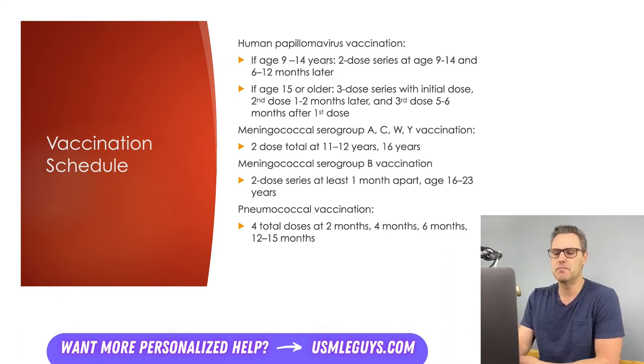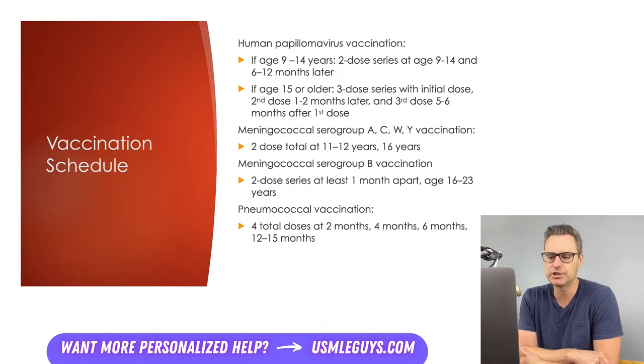Next up, the meningococcal serogroup A, C, W, and Y vaccination. This is 2 doses total, and this is given at 11 to 12 years of age, and then again at 16 years of age. The meningococcal serogroup B vaccine is also a 2-dose series. We should give this at least 1 month apart. Ideally, though, you would give it between 16 and 18 years of age. So remember, 2 doses, at least 1 month apart.